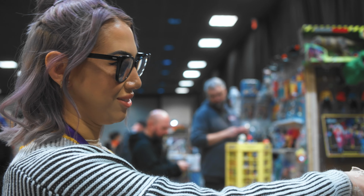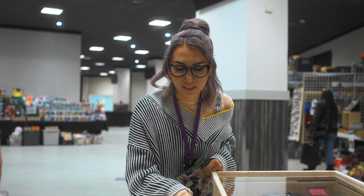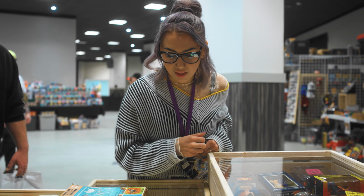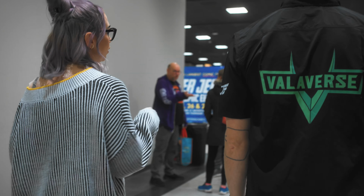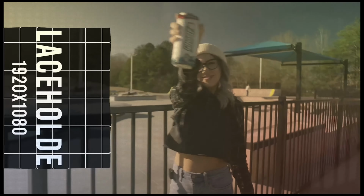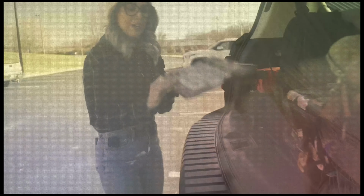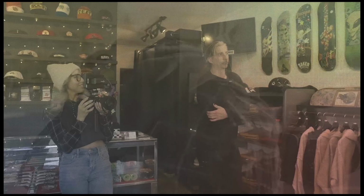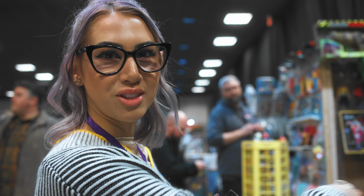I want to know how much this very famous Transformer thing is. It's $550 plus shipping. This Catwoman and this Penguin. Very expensive. What have you liked best about this convention this weekend? Skate park? Matt and Kim, like the band. I'm not there yet. Not picture, video. I want to know how much this very famous Transformer thing is.